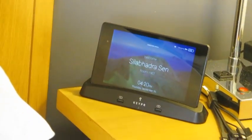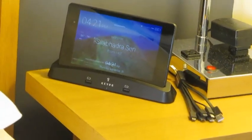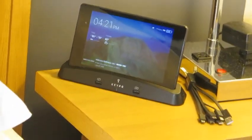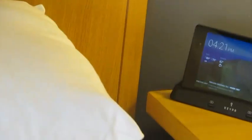That's a tablet. That's a tablet computer they provide. And I don't really know how to use it, but I don't need it. I have my own iPad with me, and I have my own iPhone also, which I use, but they provide the tablet. That's a very good touch. And let me show you.